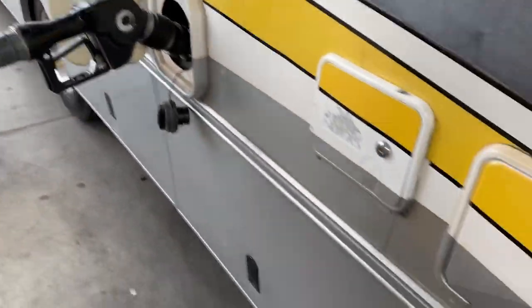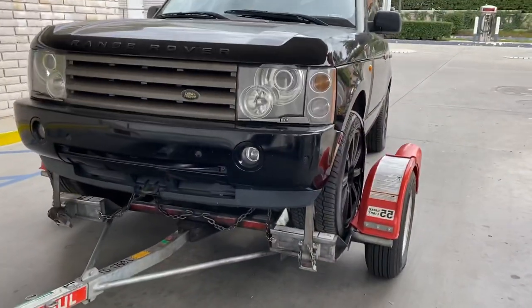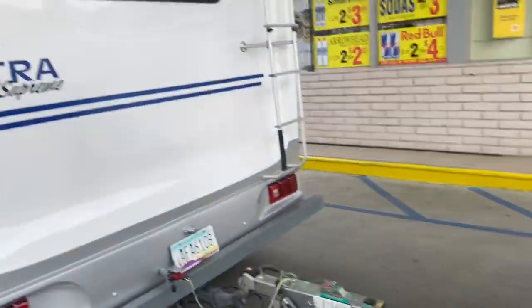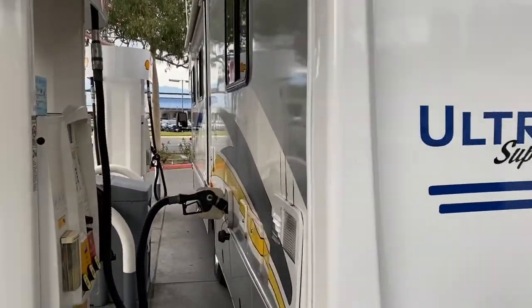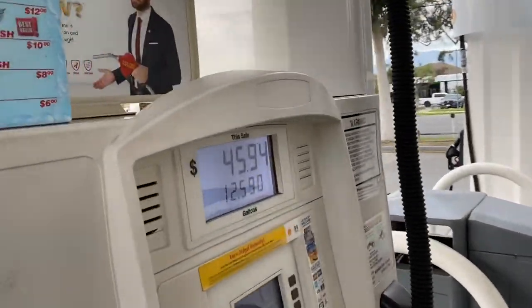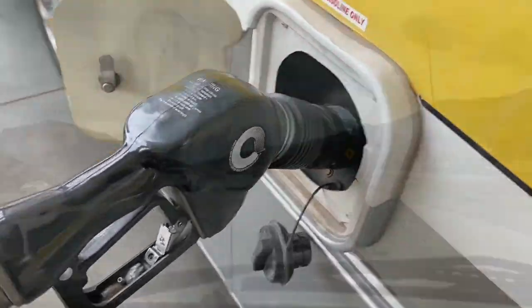First gas stop. So far so good. She's pulling good. Doesn't even feel like there's anything behind it really. And yeah, this thing squeaks like crazy inside, but it's all good. Let's get there.